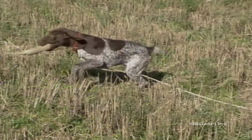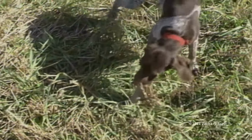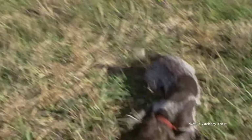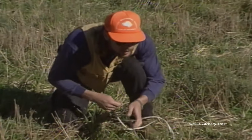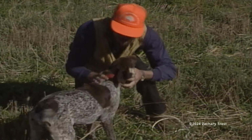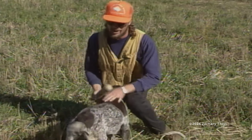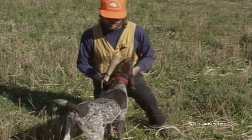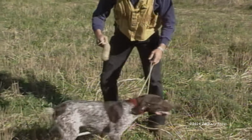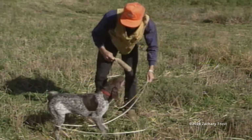Atta boy. Come on. Come here. Good boy. See, he didn't want to bring that to me, but with just a little coaxing and a light tug, you can bring him in each time. Teach him that this is fun.